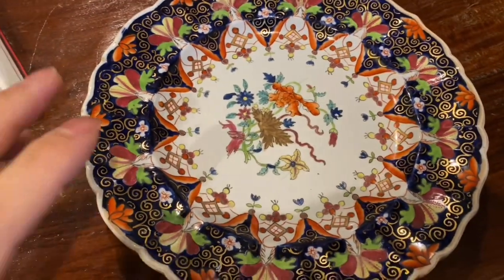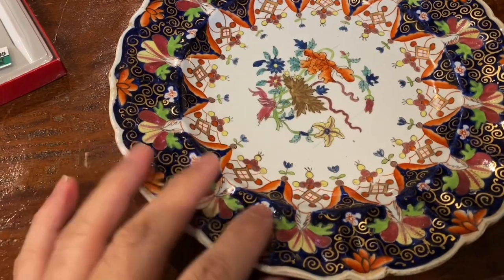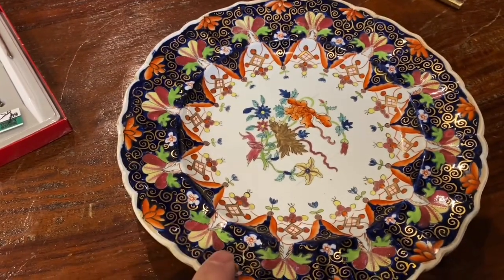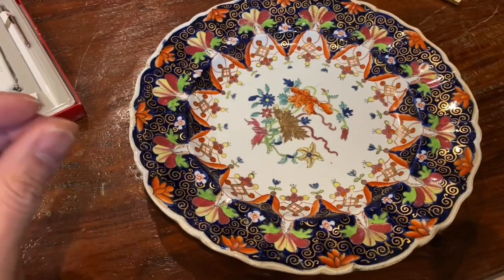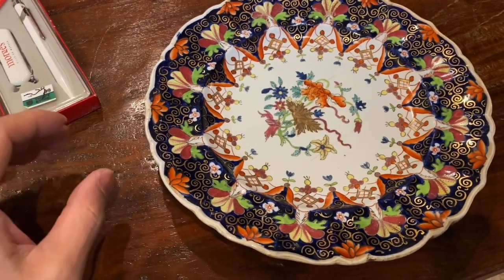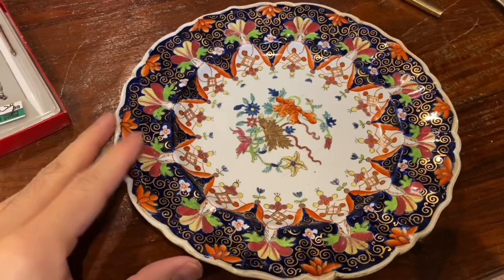Imari style, or Asian-esque, Asian style. That was the flavor back then. Everyone was into Asian stuff or imports. According to the mark, this is the third style of that company's maker's mark, because they have different types. So this is type number 3, and it is basically from 1813 to 1820.